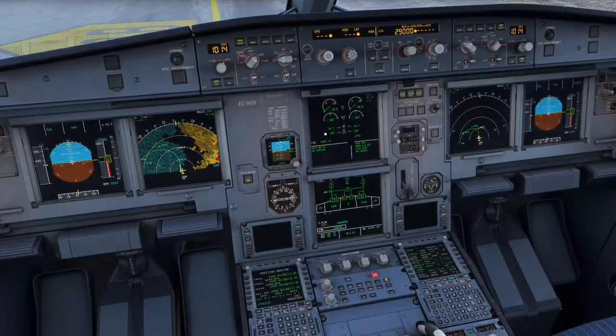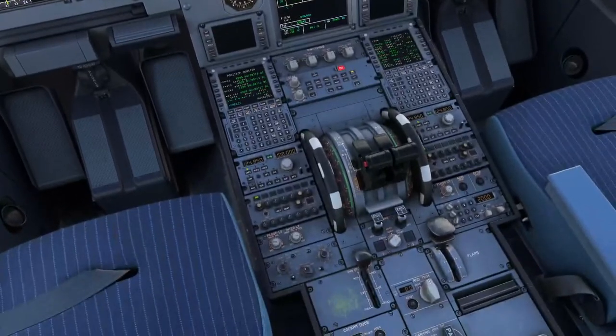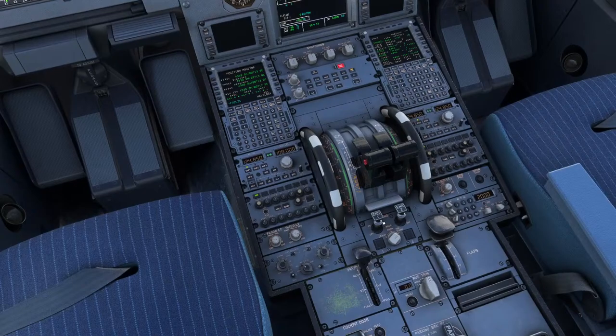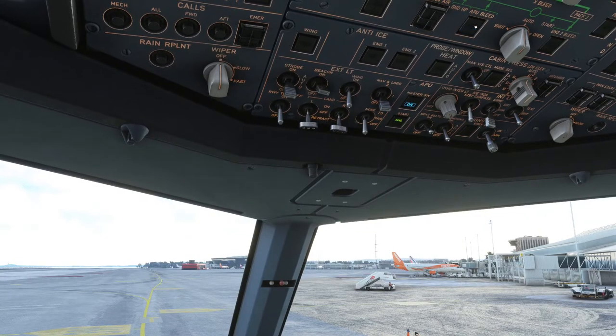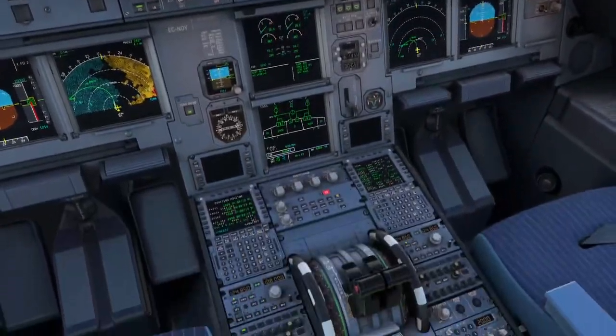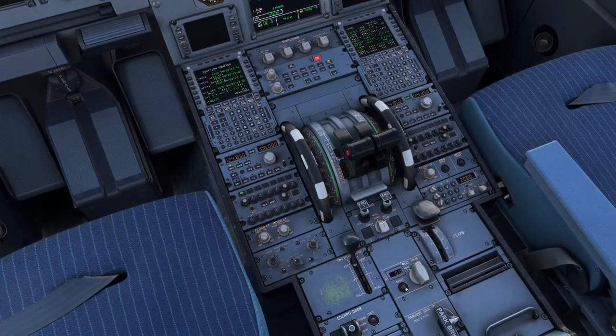All right, so the next thing we're gonna do here, the after start flows, is we're gonna turn the engine mode selector to the norm position, and then we're gonna go up here and turn the APU bleed off. Next, we are going to set the APU master to off, and then we're going to arm the spoiler. So we're going to come here, arm the spoiler, and then reset the rudder trim, very important. All right, so let me reset.